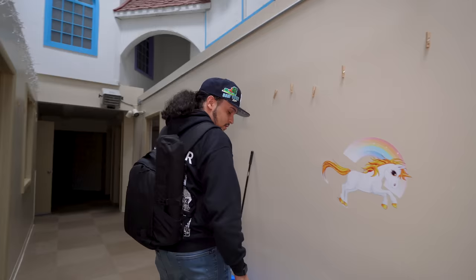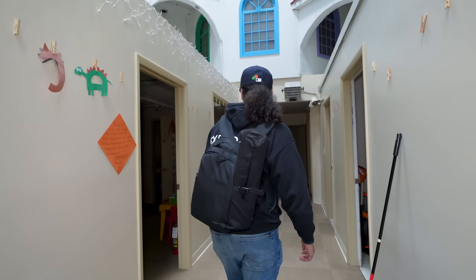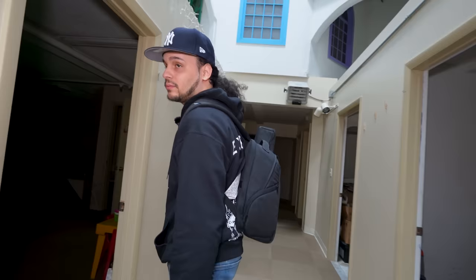We got a bunch of baby wipes and stuff over here. They would probably take a nap in this hallway. Like all the little kids lined up. Imagine. Yeah. Time to go to bed in the village. And here's a dark room. This one looks more like a classroom. So let's see.